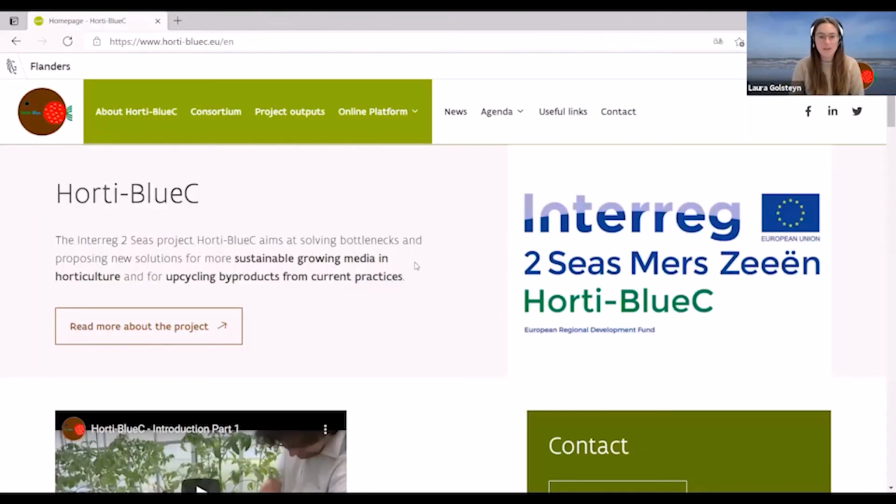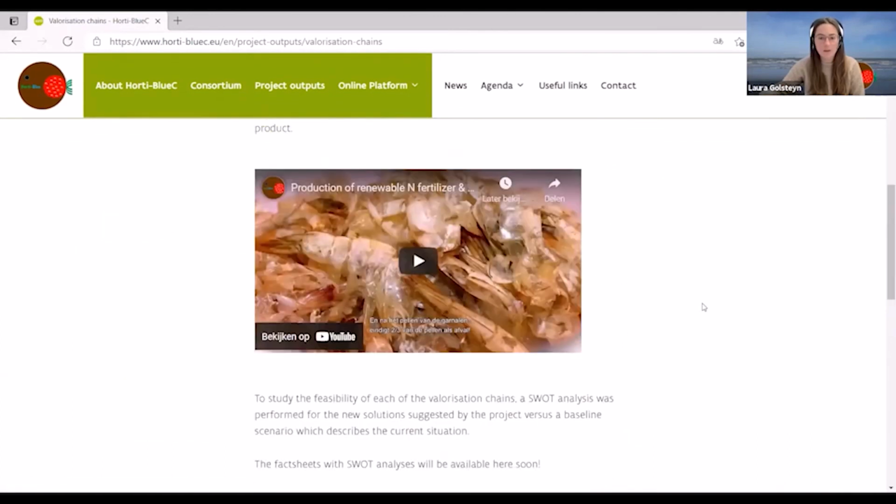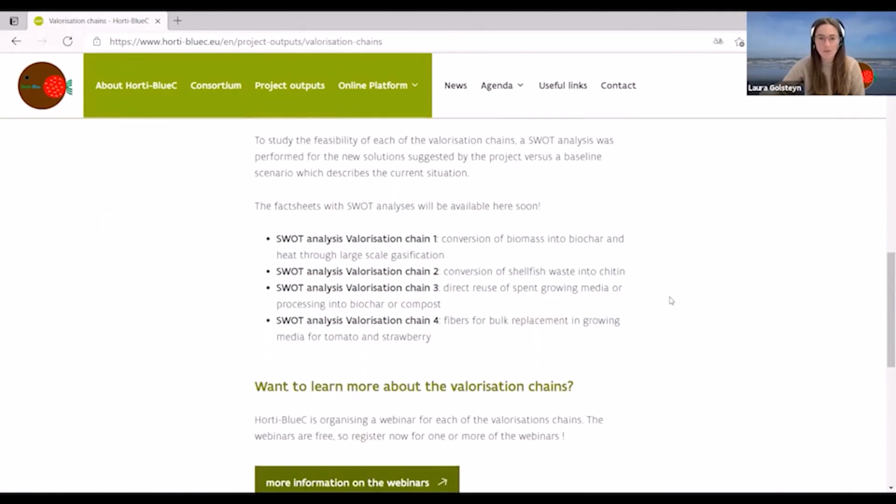For each of the valorization chains, Horti-BlueC has made a SWOT analysis. This SWOT analysis is actually the first step in illustrating the feasibility of the different valorization chains. A fact sheet with those SWOT analyses can be found on the Horti-BlueC website. Go to Project Outputs and then go to the valorization chain page. If you scroll down on that page, you can find PDFs with the SWOT analysis which you can download.